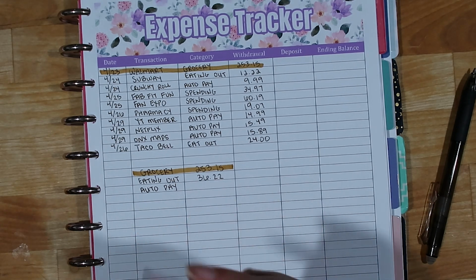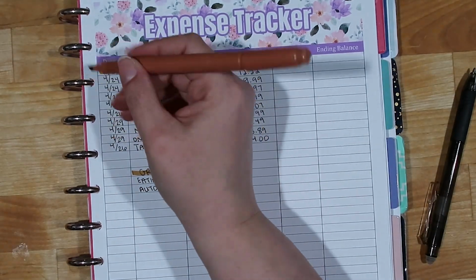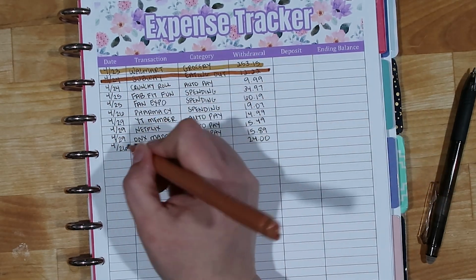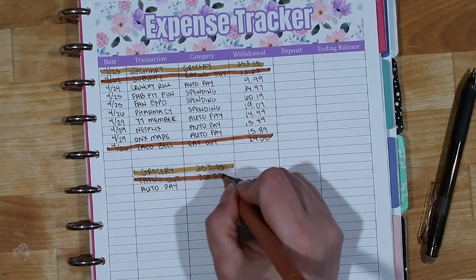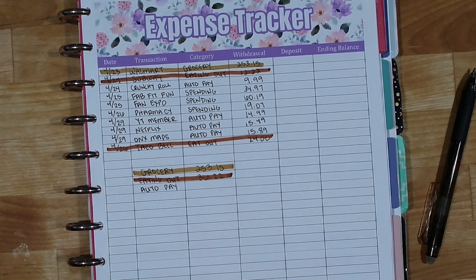For eating out, we're going to use this color here, which is terracotta. Such a beautiful shade. So that's Subway and Taco Bell. Eating out. Even though these are darker colors, they work beautifully to highlight. They're not too dark.